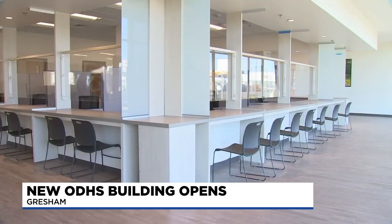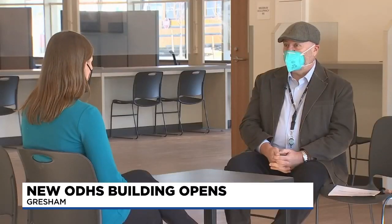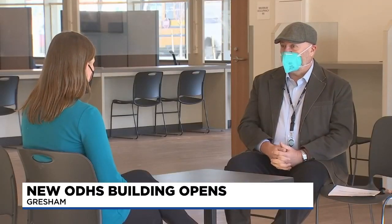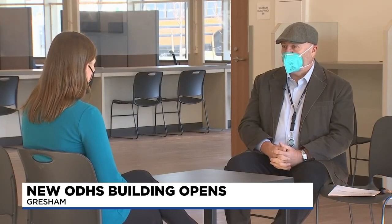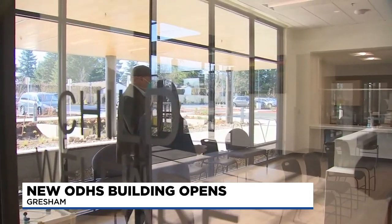Natural light, open concept, locally based artwork, and soothing colors. The reality is that coming in to receive the services that we provide is a vulnerable situation for a lot of folks. And so we want to do everything we can to reduce that vulnerability as much as we possibly can. So now we're entering the child welfare office.